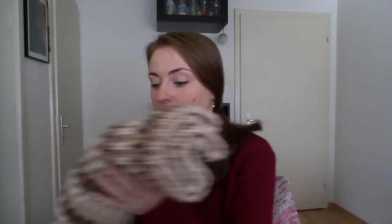Especially, so this is a lovely huge cuddle of alpaca. So I will be giving that back to my friend very, very soon.